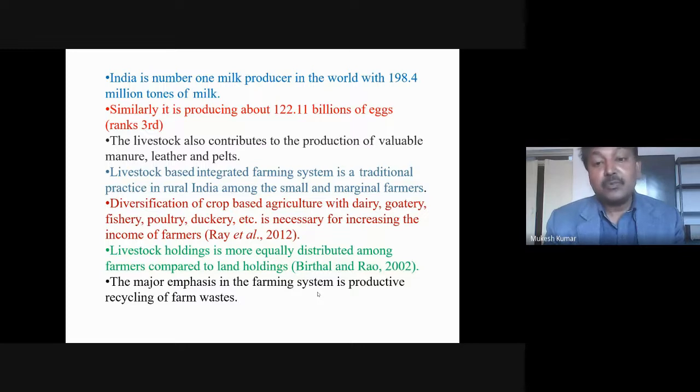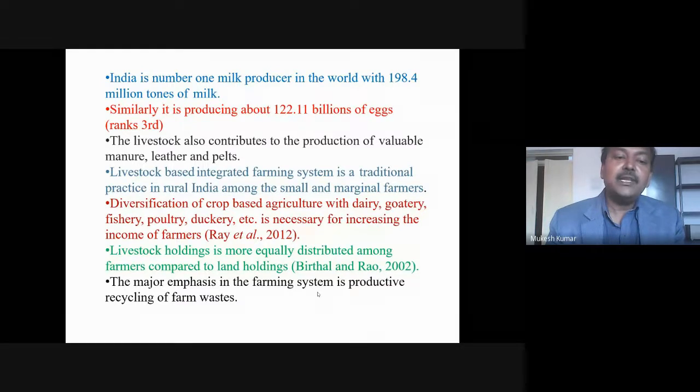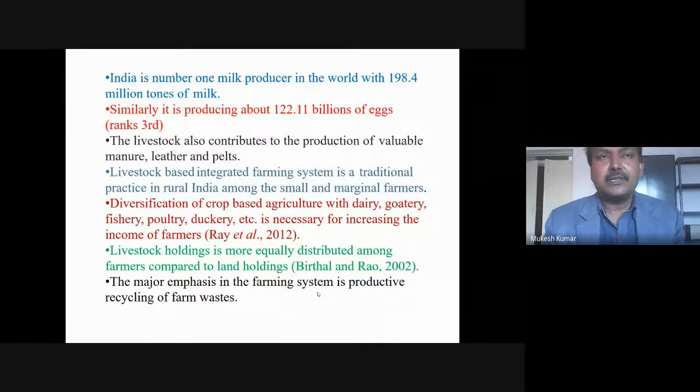If the land holding is more, then livestock will be more. If land holding is less, then livestock is less. So it is equally distributed. The major emphasis in the farming system is the productive recycling of farm waste. Our ultimate goal of IFS is that there must not be any wastage, whether it is the wastage of livestock or of agricultural produce. No wastage is recommended, and we have to utilize the waste in such a manner that we can improve the economic status of the farmers. This is our main aim.